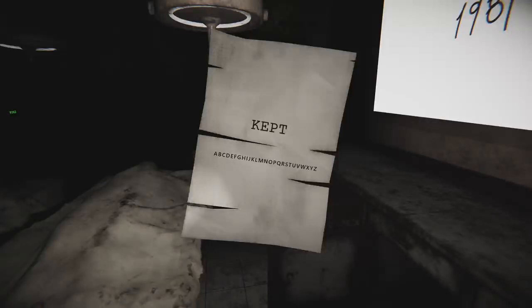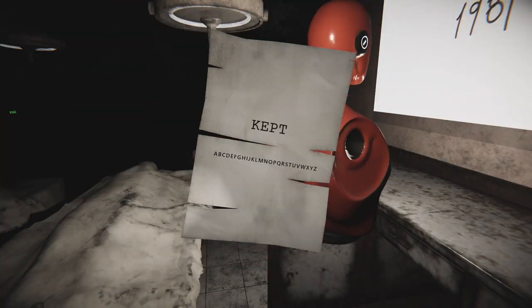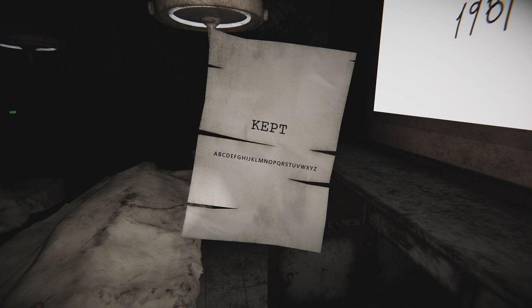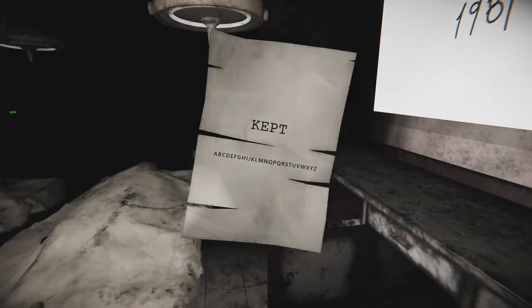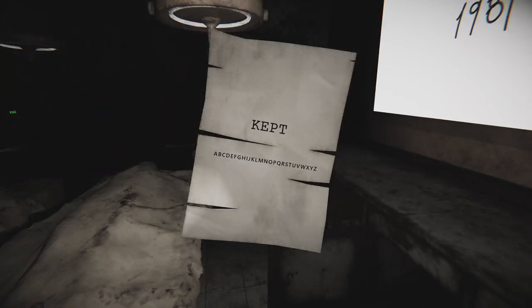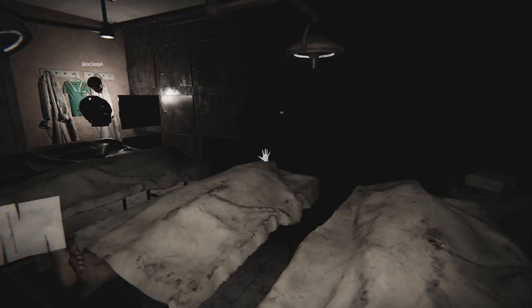A equals D. So that means, oh. So that means that's an H, S, W. NHSW. That's what this means. I don't know what it's for, but it's NHSW.